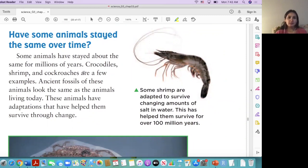Okay, so have some animals stayed the same over time? Do you think some animals changed, or do you think there are some animals that lived with the dinosaurs that still look exactly the same today? Or do you think they changed? Well, if you look at that, where does a cat come from? It's strange. So I think they have changed. Yeah. Okay, but they have changed.